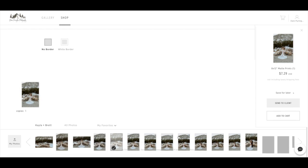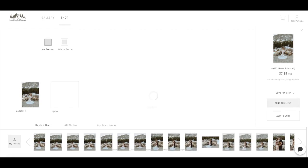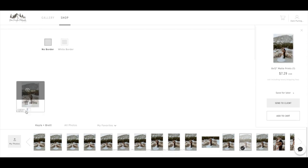And then lastly, you choose the photo that you'd like. So you can see down here that you have all of the photos that are in your gallery. So you can just plug it up there and you can see. Now notice when I click that, it has the two photos now. So if I don't want this one, I'll just delete it, remove it, cool. And then it's just keeping me with that one. So you can order multiple at a time. And then you just add to cart.